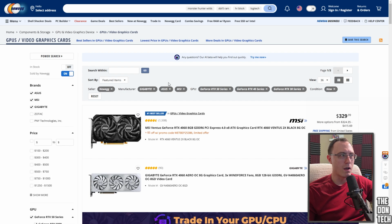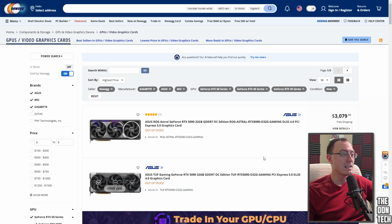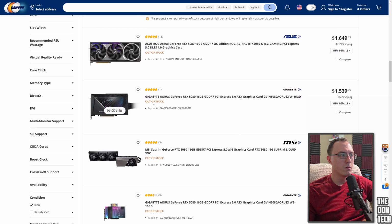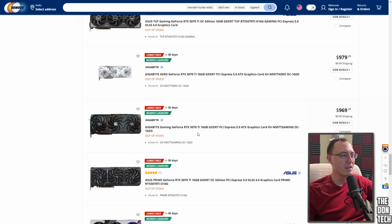3 pages of graphics cards. And if we just do highest price, the highest one that's available, that's not available, that's out of stock. So most expensive, Asus 5090. Let's go down, view details, but they're all out of stock, out of stock, out of stock.